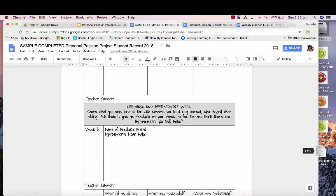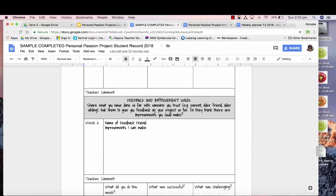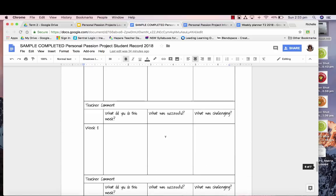When you get to week 6, we've actually put in a special one here. It's a feedback and improvement week, which links into the feedback in the cycle that we had at the top. You need to share what you've done so far with someone you trust, and it should be an adult or someone who's older than you. Don't ask one of your mates at school. It needs to be someone who is a bit older, has a different perspective, and they need to give you some feedback and perhaps suggest some improvements that you could make, and you need to record that here. Hopefully that will help guide you.